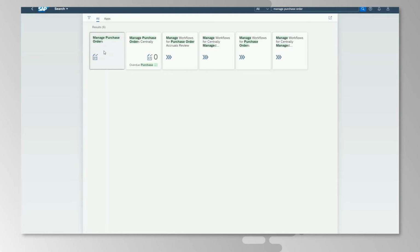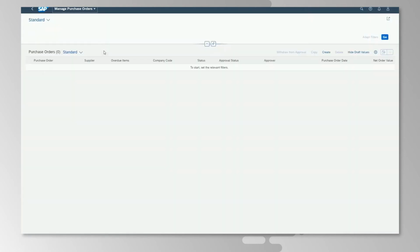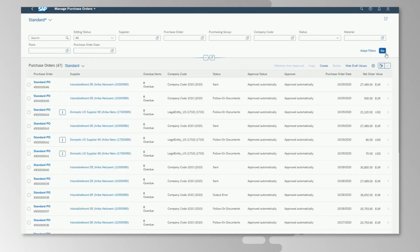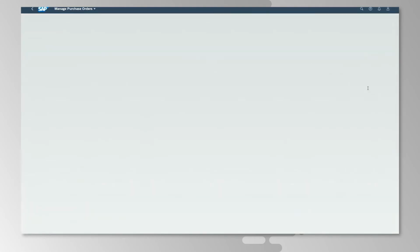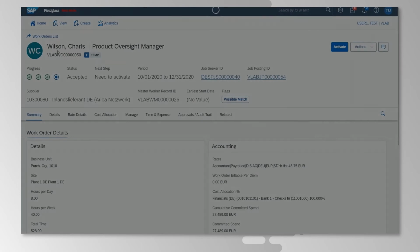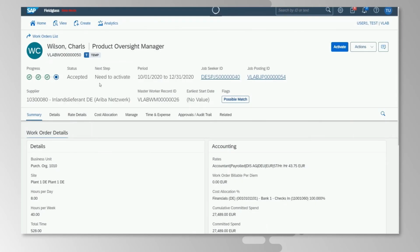again traveling in time and having all of the approvals in place, we also create, with the right amount, the corresponding purchase order inside the S/4HANA system, all out of the box. So here you can see the standard PO with a net order value of 27,000 euro directly in the system, and you can also see for whom this applies.